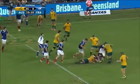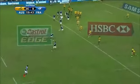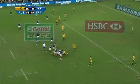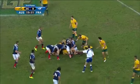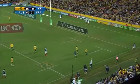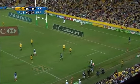Surely he's tried hard, the number eight. Now it is through the hands out wide and up to the fullback. He's got Vile, good defence though. Advantage for France. And that is going to beat everybody in the touch. No advantage there. Penalties for Tevita Kurandrani, not rolling away from the breakdown.